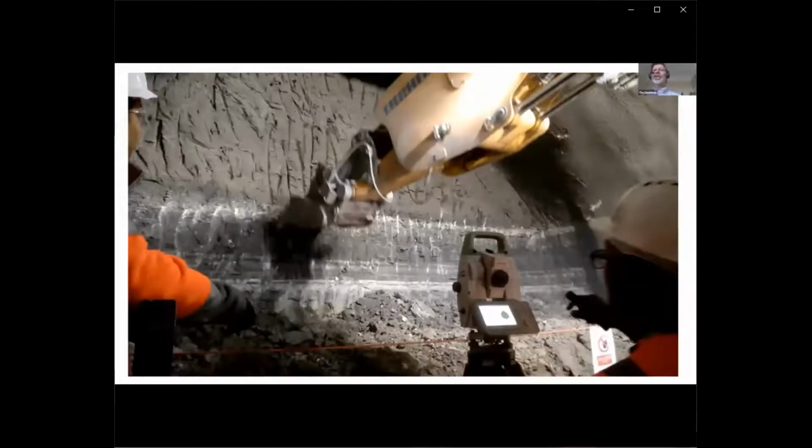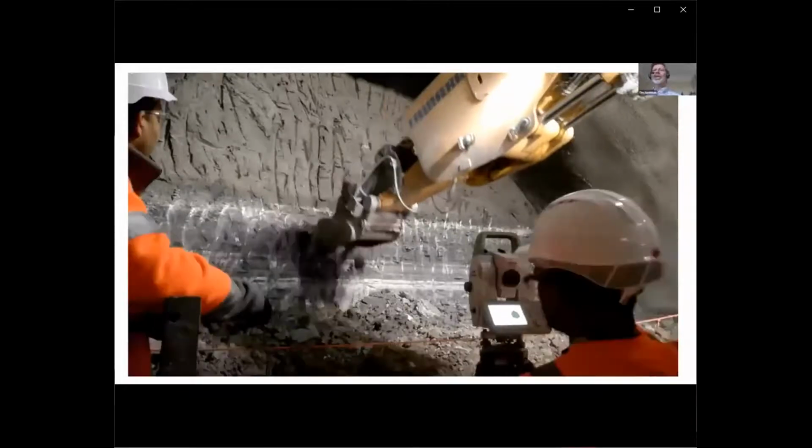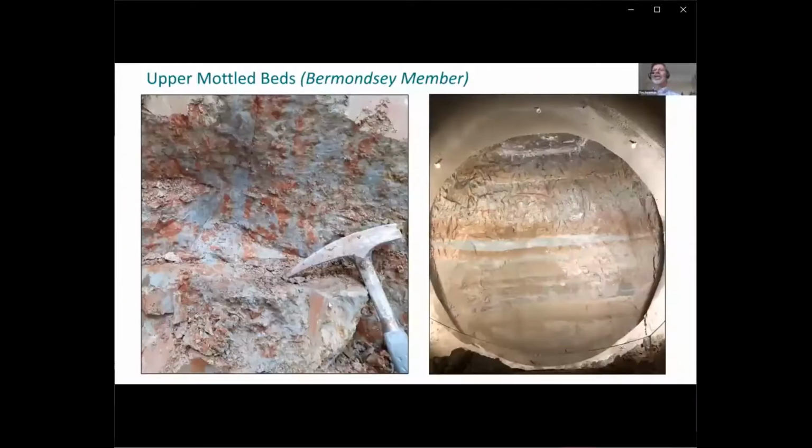We have to install more specialist vacuum dewatering wells when we get closer to the sand channels, and these too pump out any residual water and pump it to surface. It's not always easy to get rid of all the water in these sand channels, and so there's a lot of residual water left within the sand channels, and this causes problems during construction.